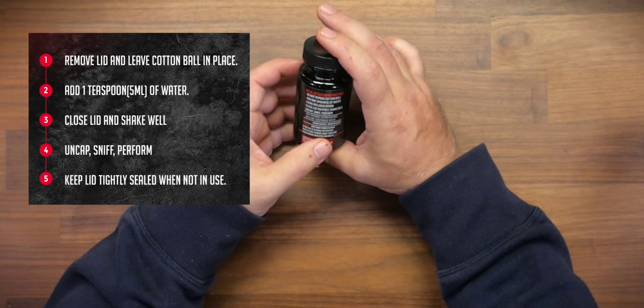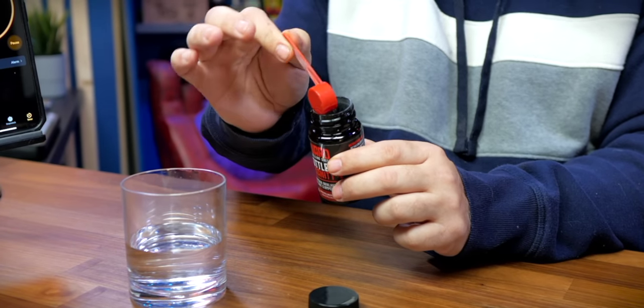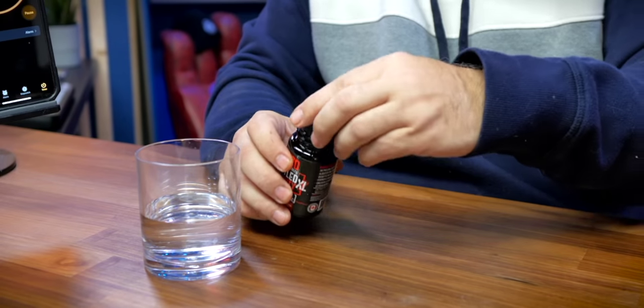I like this. But anyway, how you do this? All right, do not remove the cotton ball. Add 1 spoonful of water, include the spoon, okay? Close lid tightly, shake well. Uncap, lift, and perform. Requires activation once with 1 tablespoon of water. All right. Okay, here it is. I'm gonna get the water. Pour one in here. Include the spoon, right? Okay, I gotta leave a spoon in here. Close the lid tightly, shake well.